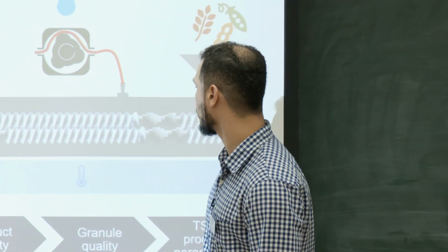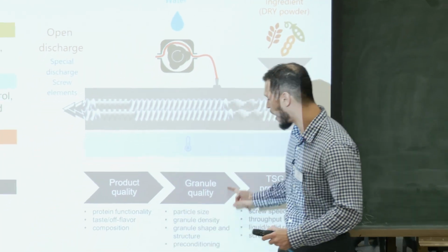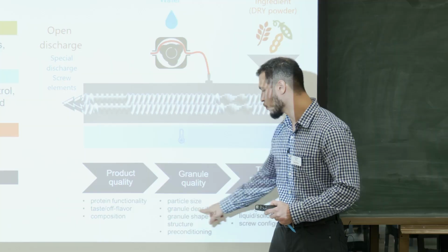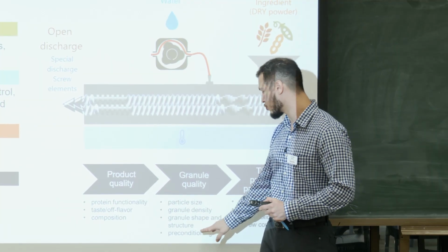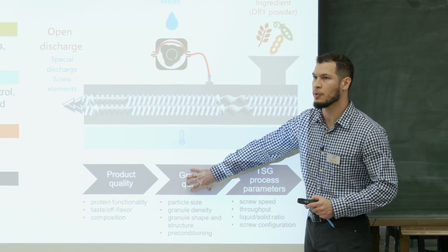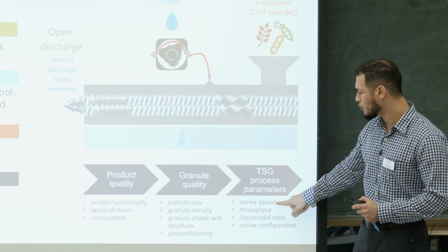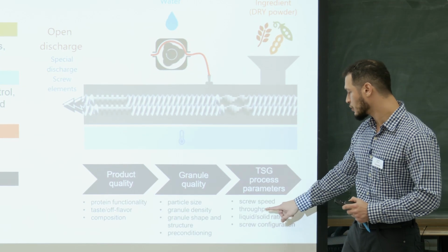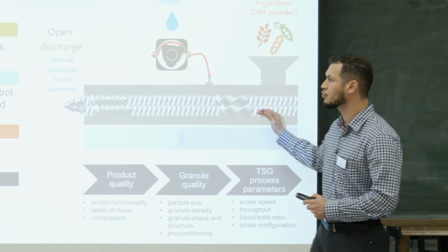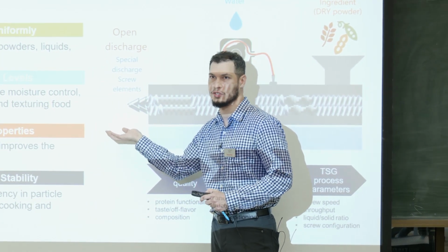I'm going to show here, okay, so the product quality depends on how the granule quality is: the particle size, if it's regular, the density, the shape, and the structure. All of these granule properties will be changed by the process parameters. So screw speed will have an effect, throughput, the liquid and solid ratio, the screw configuration. All of these factors will have a different effect on what you're getting at the end of the extruder.